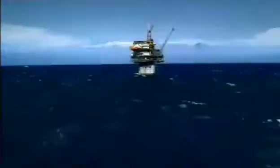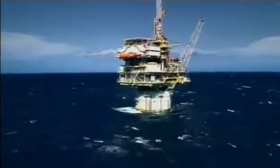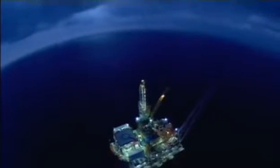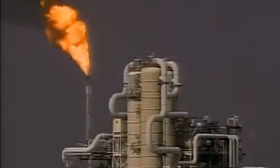The processing platform could be anchored here for decades. Staying in one place, no matter what the Gulf sends its way. Its mission: extract the oil and natural gas from below the seabed. Separate out the impurities and send the oil and gas toward shore, 150 miles away.